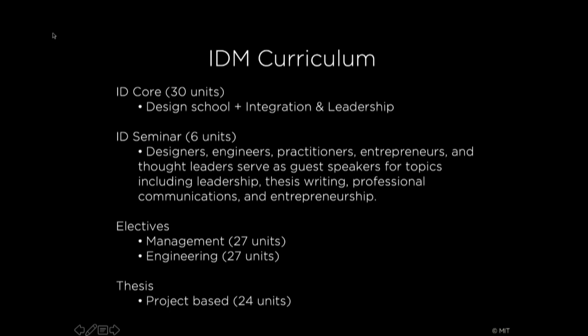And then there's the thesis, and they can be project-based or not, but we encourage project-based just because most of our students like to do projects, and that's 24 units. So it's significant, but like I said, it's not like a PhD.